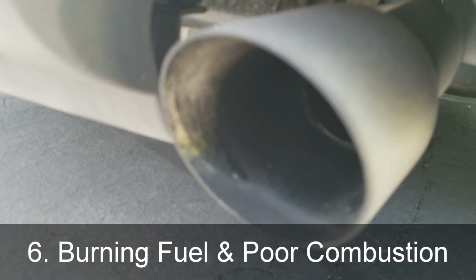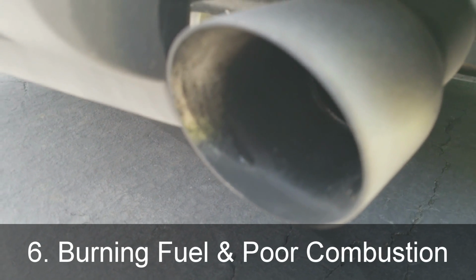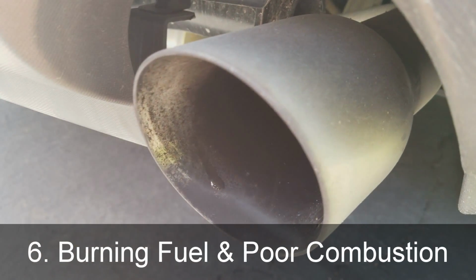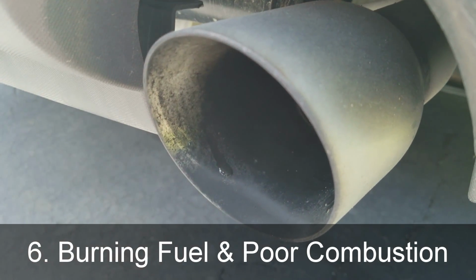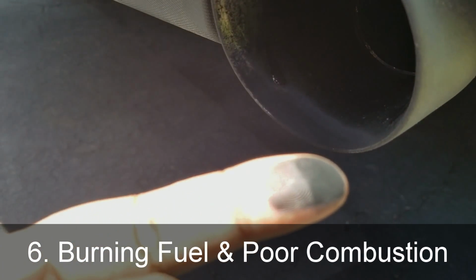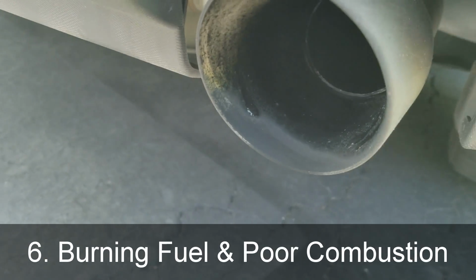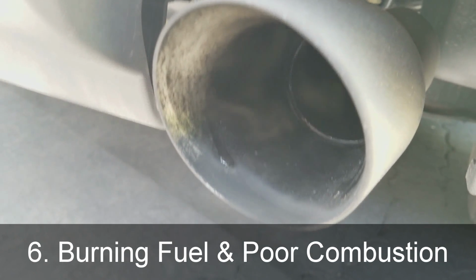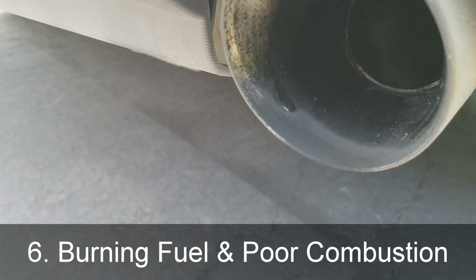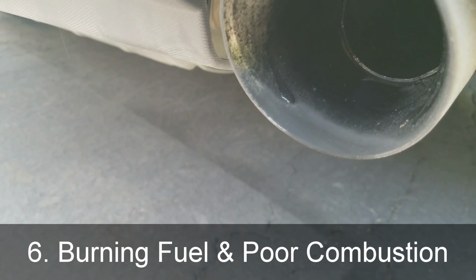So one thing you may notice, and you actually don't see it very much on newer cars these days, but it does happen from time to time, is you may start getting black smoke coming out of the exhaust. You'll also get this kind of soot buildup right here. You see that? Oftentimes this is an indication, if you're keeping the car clean and everything, there's normally some kind of fuel issue. Could also be an oil issue, but we'll approach that separately.